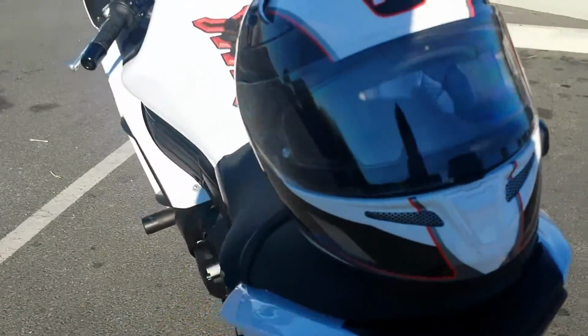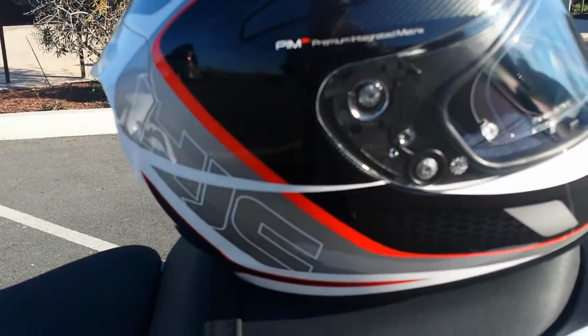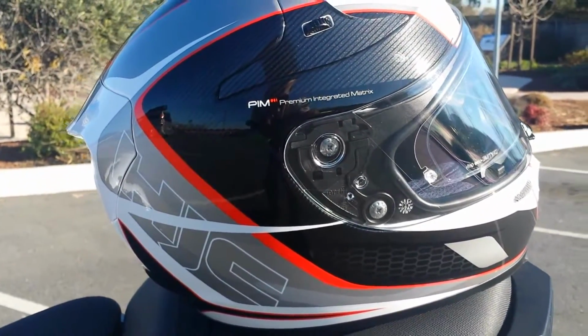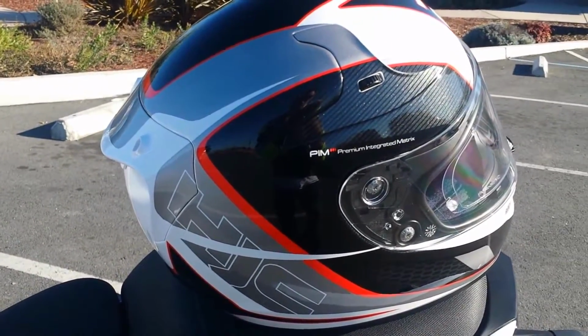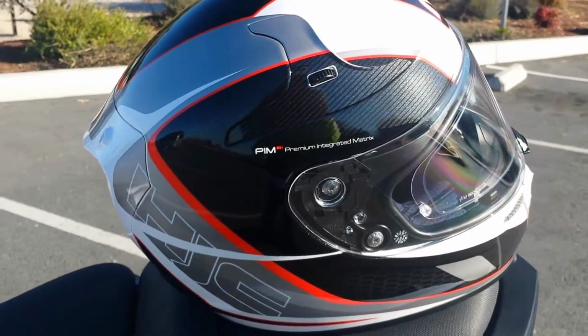So again, I took it for a quick ride just around the block, and I noticed that the helmet actually seems lighter than my Shoei Quest helmet that I had before. But it is a little bit noisier though, so the Shoei is definitely a quieter helmet than this HJC Rpha 10 helmet.